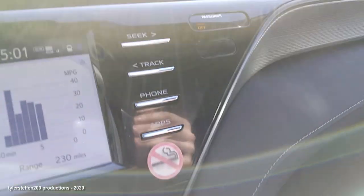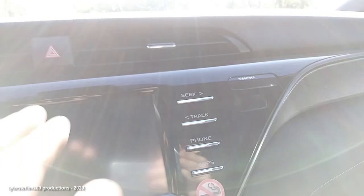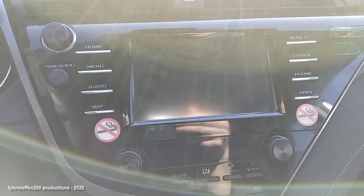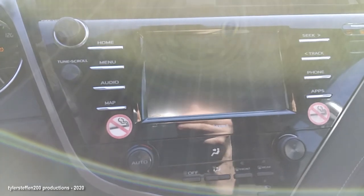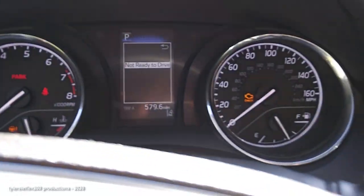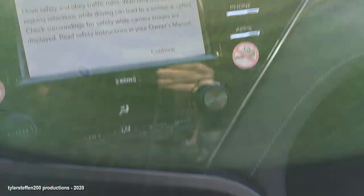Oddly enough, if I cycle the car off here, you'll see that there's actually indicators for the back seat. All three spots have a seatbelt light, and so that's kind of cool. So you can see if the kids back there are wearing their seatbelts. I don't even understand what the hell's up with that stupid display. Look at that. What the fuck is that supposed to be? Is that supposed to be like stars or some shit? Or like, I don't know.